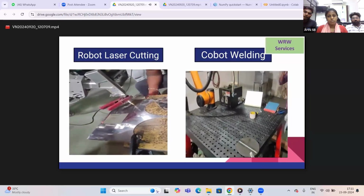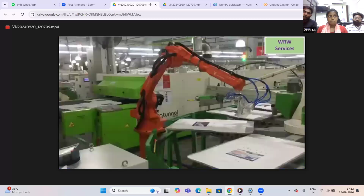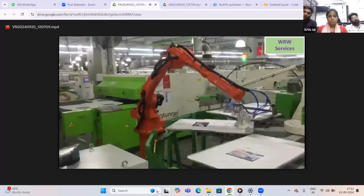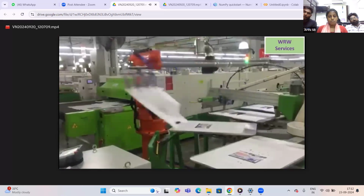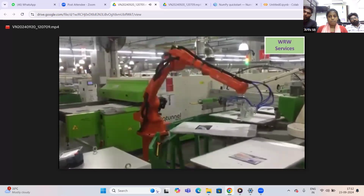Fabric picking. This project is for the textile industries. They are currently facing a problem with inconsistency in workers, both in quantity and quality. We are automating the process of pick and place of the fabric after the screen printing operation with vision-guided cobots. This was a reference video we received from the client.